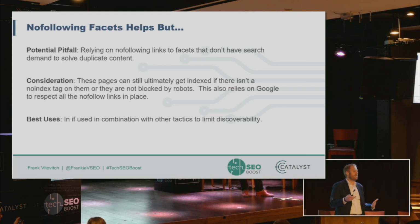We see a lot of our customers do this to things like price range or the different facets that maybe have no real search volume.